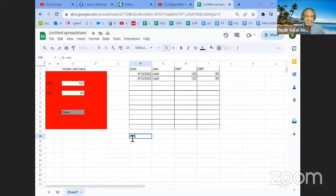They call it an array. I will add a variable, blood pressure readings. So in this array, we're going to set 123, 90, 120, to be the variables for the systolic.